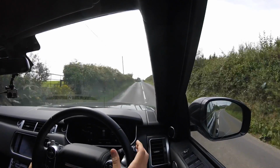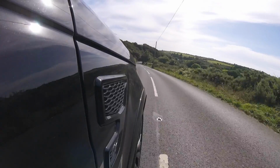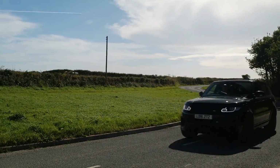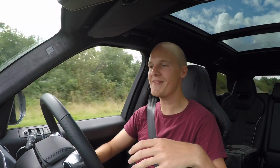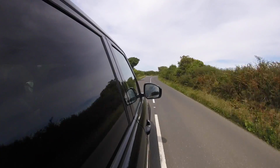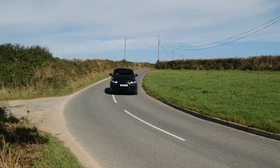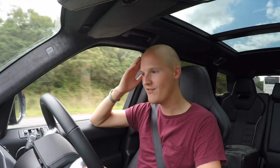God! In dynamic mode, this thing is crazy! I can't believe I'm saying this, but a Range Rover feels nimble. The thing is, you lose some of the sense of speed, because this thing is so big, you know you're going quickly, but it doesn't feel like it. It's a really weird sensation, but the soundtrack is incredible. And you pick up speed unbelievably quickly.